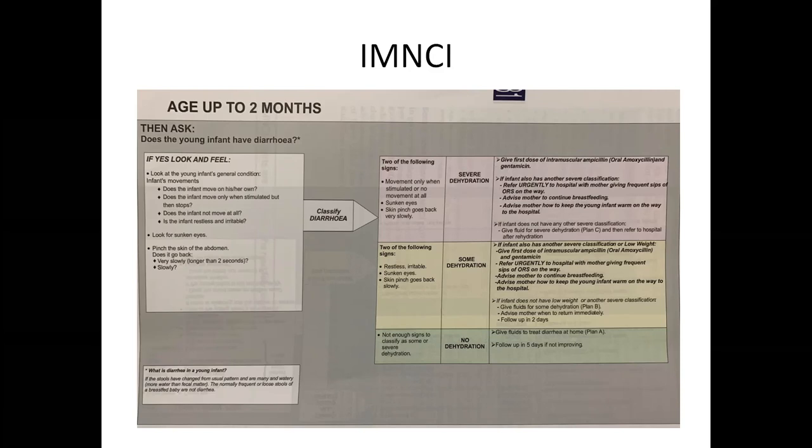The main difference in the age up to 2 months is that you have to start the antibiotic. That is what you have to notice. In some dehydration also, you are giving the first dose of ampicillin. In severe dehydration also, ampicillin is given. So this is what you should notice, the difference in age: less than 2 months and 2 to 5 years. So that's all in the IMNCI. At least you should know how they classify diarrhea according to IMNCI. Thank you. If you have any doubts, you can ask me.